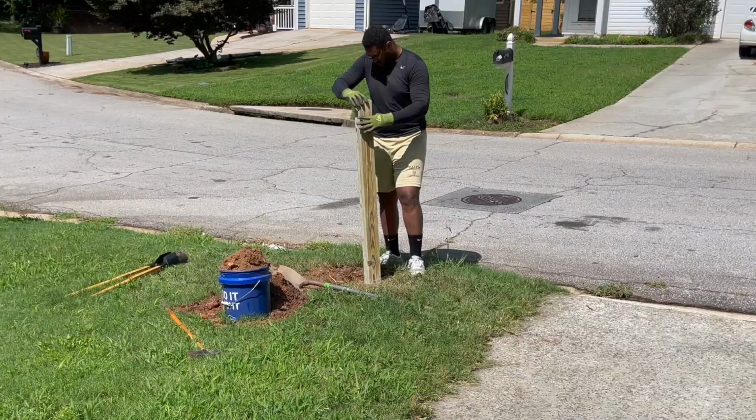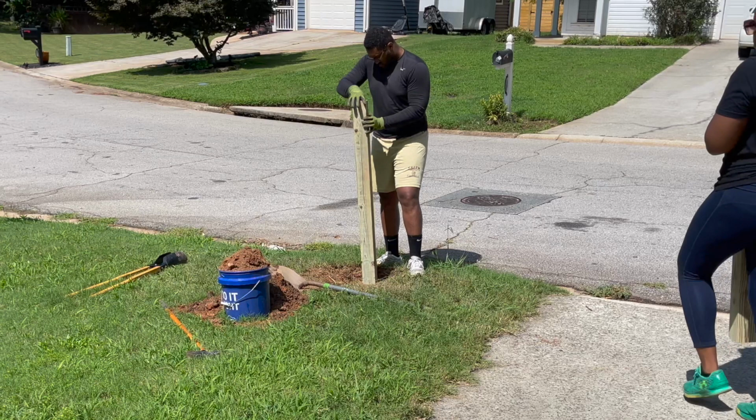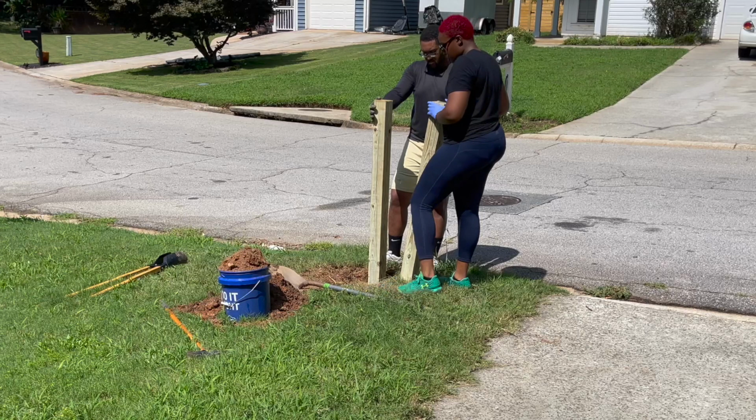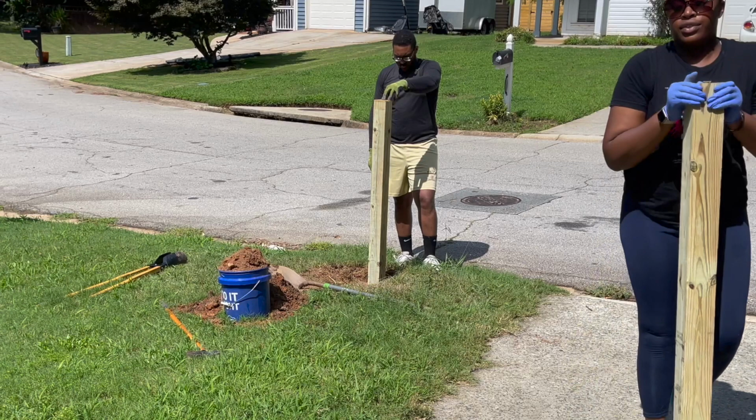So now we are installing the 6-foot post, and to help make sure we have it deep enough into the ground, we are going to take the 4-foot post and measure to it. So once the tops align, then we know it is far enough into the ground. And so with that, I'm going to put this post down and get the quickcrete ready.